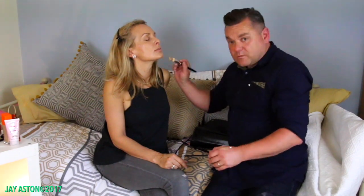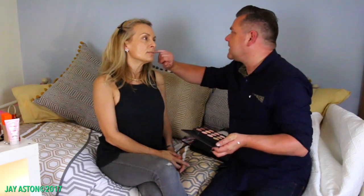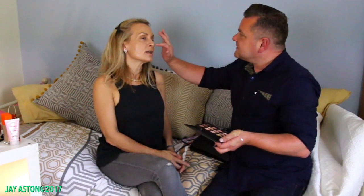So we're now going to go ahead with some concealer. I've got my concealer brush and my concealer palette. What concealer do you normally use? Bowing. Which is Benefit. Is that an all-over concealer or a particular eye concealer? Mostly I just conceal this red area, which I've had for 30 years. Do you use any under the eyes at all?